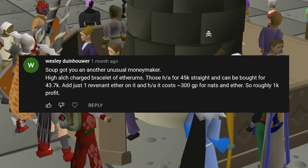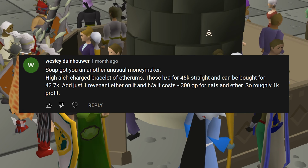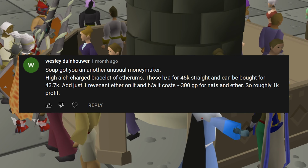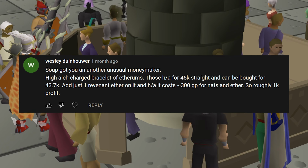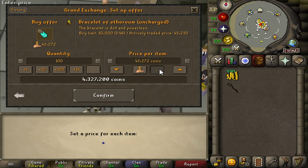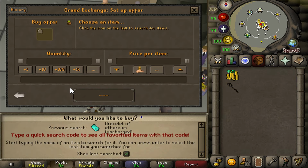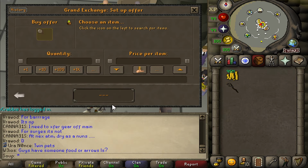Wesley comes in with another unusual moneymaker. He wants us to high alch charged bracelets of Ethereum. They high alch for 45k and can be bought off the GE for 43.7k. Just add an ether to it and boom, you profit. So Bracelet of Ethereums do in fact buy for 43.7k, and they most likely will always be around this price because of their alch price.